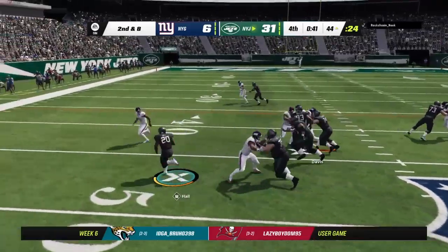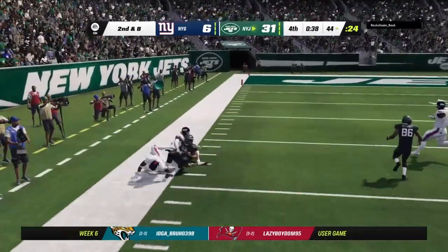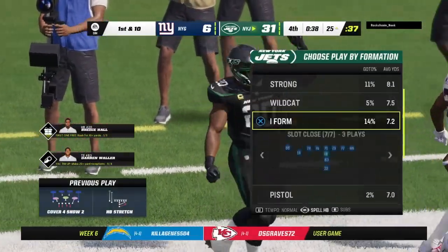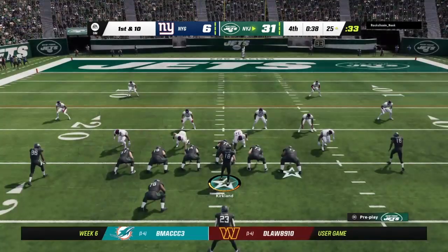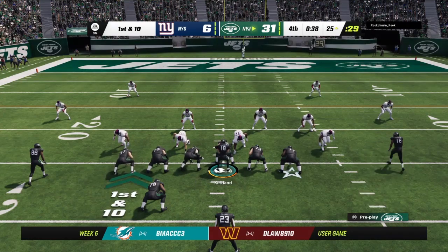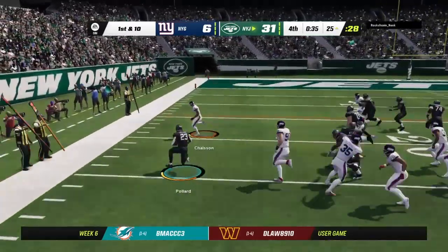They'll go again with Hall. They find some open field here. And crossover out of bounds right at the 25. That burst good for 20 and a first down. Well, that's a carry they have to be satisfied with. And throughout this game, they've been satisfied with what he's given them. Whenever they've needed a big run, a first down, he's the guy they've turned to.